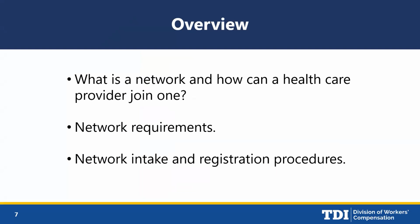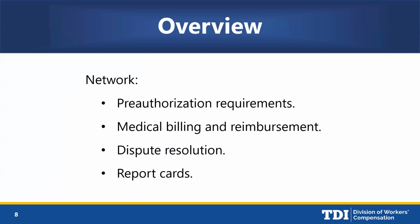An overview of what we're covering today. What is a network and how can a healthcare provider join one? What are the network notification requirements? Also, we'll go over network intake and registration procedures. We talked about that in the earlier boot camp, but if we're talking about all networks, we need to understand how important it is for your registration staff and their intake procedures. Specifically about networks, what are the pre-authorization requirements if you're treating a claim or an injury that is subject to a network? The medical billing and reimbursement for network claims, and dispute resolution. And lastly, how does the Division of Workers' Compensation monitor network operations? We do have report cards that we publish on our website, and we'll go through that.